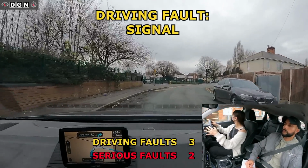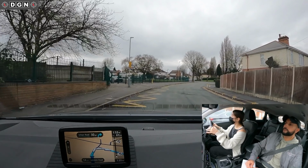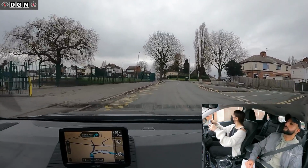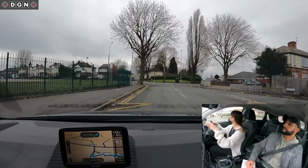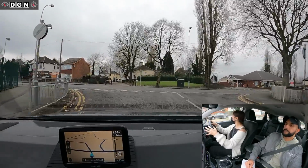Here we are supposed to be turning right. Daniela gets confused and drives past the turn. She did signal right, but luckily there were no vehicles around, no one coming out from that side road or nobody behind, so this wasn't a serious fault. If there were vehicles around, then it would have been different. Turn right. Missed it. Okay, turn right.